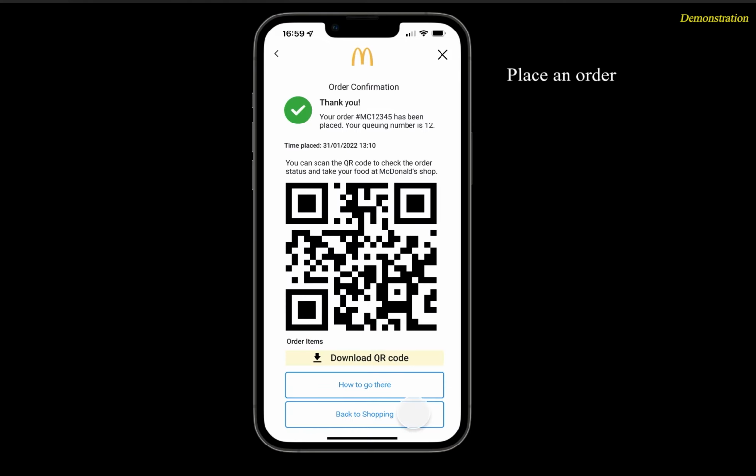If the payment is completed, the order confirmation will be shown to the user. On this page, the order number and query number will be shown to the user for reference. The user only needs to present the QR code to the restaurant and get the food. Although the QR code will be shown in the chatbot conversation, the user may also download the code for convenience.